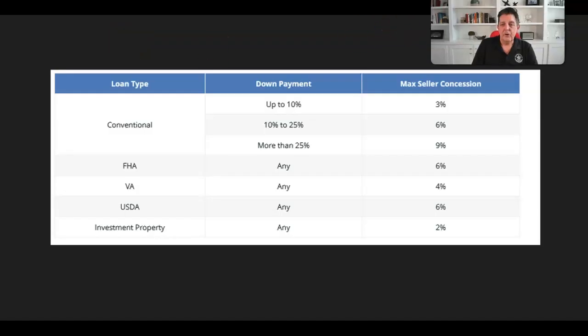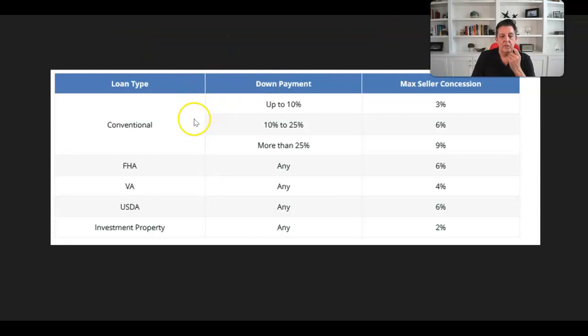So first off, this is a chart of closing costs. For a conventional loan, if you put 3% down up to 10% down, the maximum the seller's allowed to contribute is 3% of the purchase price. But if you go to 10 to 25, it's 6%, and more than 25, it's 9%. That's a lot of money that you can use to not only pay your closing costs, but even buy the rate down or do a payment subsidy. FHA will allow 6%, VA allows 4%, USDA 6%, and then for a rental property, you're capped at 2%, which you should always take.